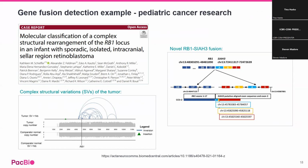Many things were applied and nothing gave results until the investigators actually interrogated those samples from that baby, both with DNA and RNA sequencing. And they discovered significant structural variants in the RB1 locus in the infant. There was an inversion and there was an insertion. A lot of different things happened at the DNA level. And RNA expression confirmed a novel fusion, which was attributed to developing that cancer in the newborn.